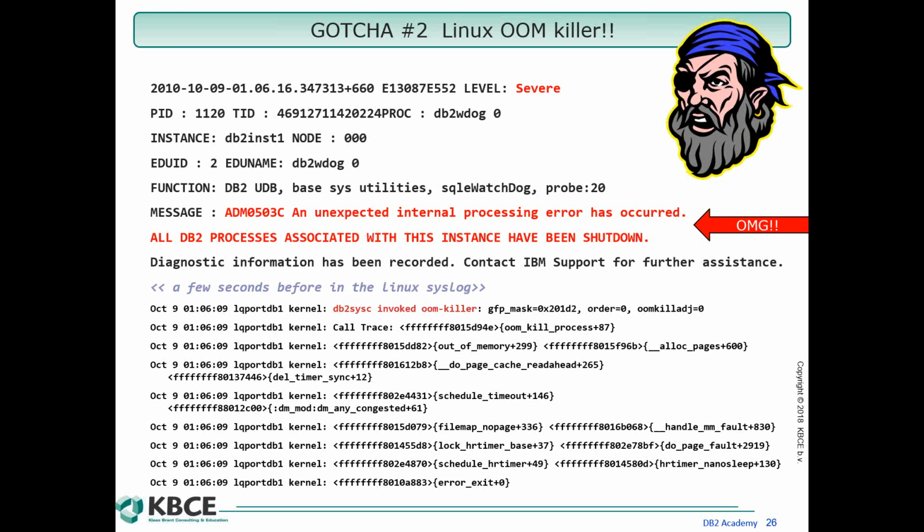So that completes CPU and the memory, and then we'll take a break, and we'll then talk about the disk after that.